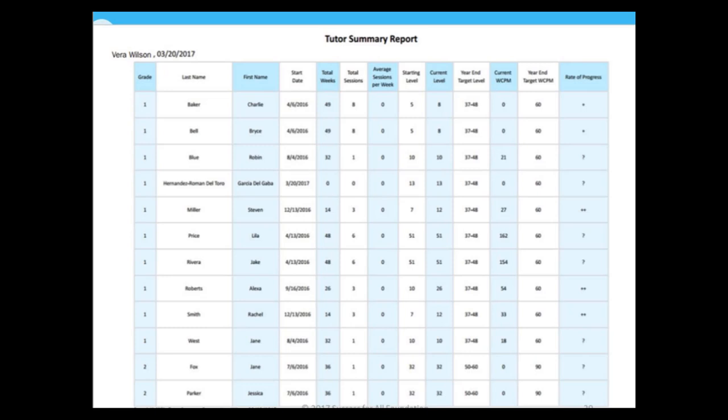In order to get the full impact of the program, they need to be attending 4 to 5 sessions a week. So let's figure out, is it attendance? Is it student attendance? Is it tutor attendance? Are they forgetting to go to tutoring? What's going on? So that can help with some problem solving.